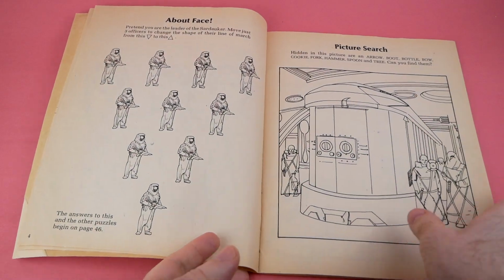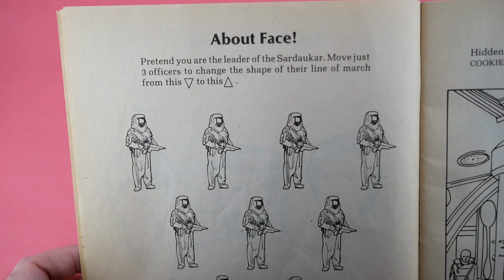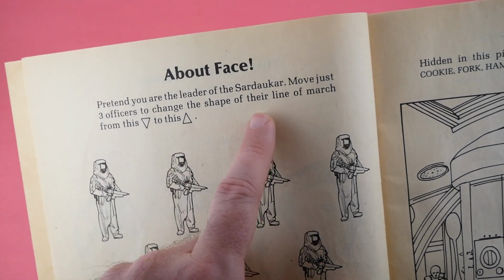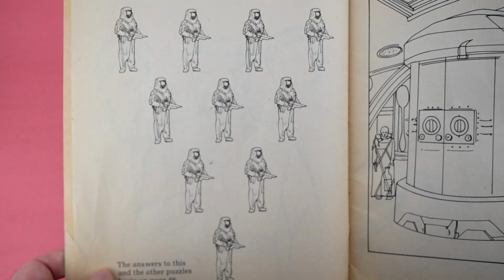So, our first activity. About face. You need to pretend you are the leader of the Sardaukar, they're the Emperor's shock troops. Move just 3 officers to change the shape of their line of march from this to this. Well, that sounds like a lot of fun.